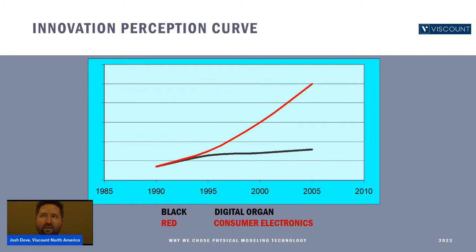So this is the automobile industry. This is flat screen TVs. This is also other sound generating products within the music industry. So what they did is they looked at basically a period in time to determine during that period of time, how have we kept up with other industries as far as technological advances go.